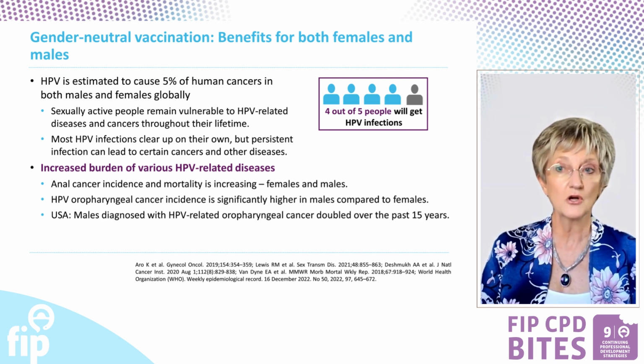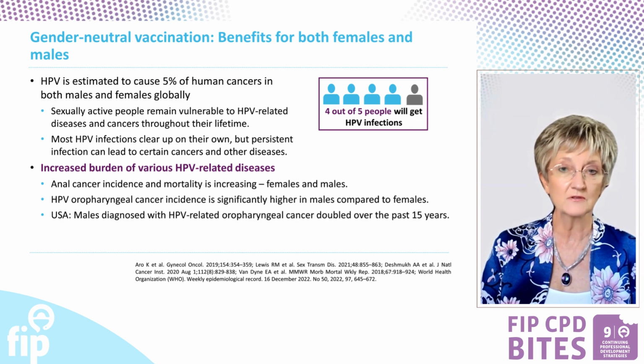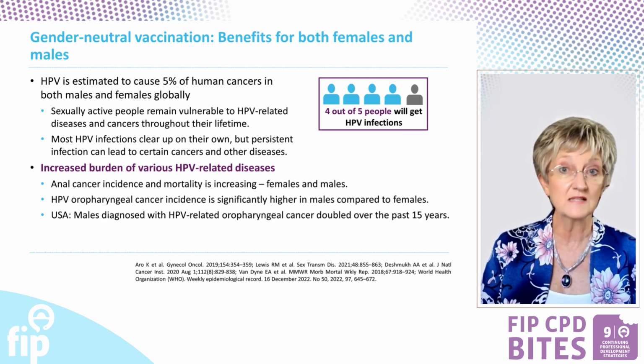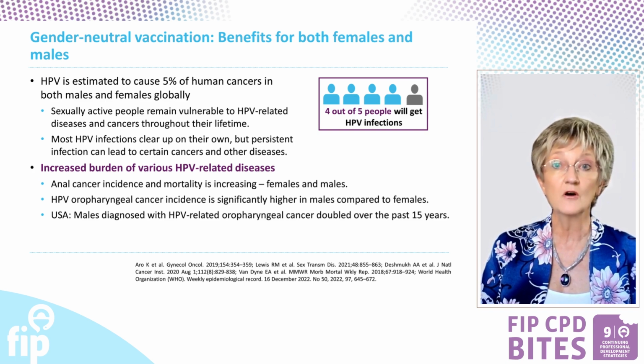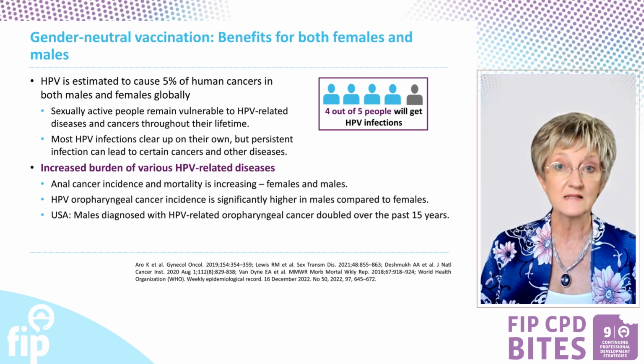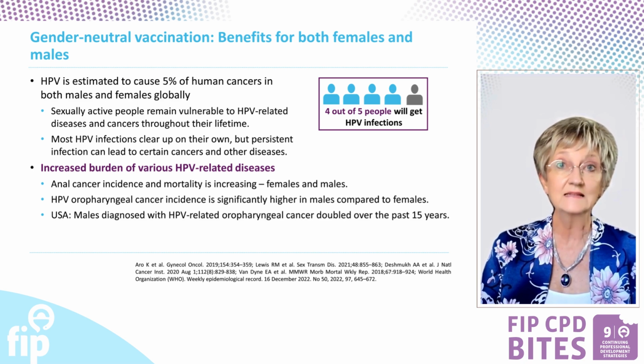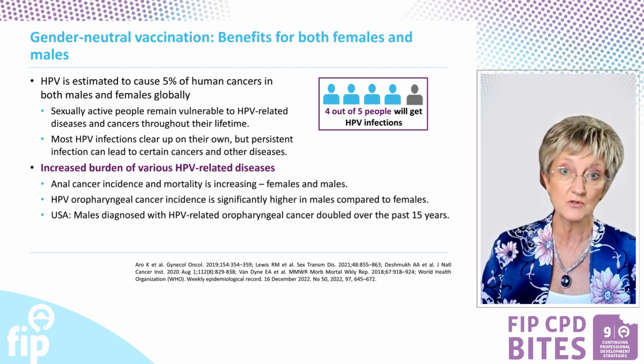Research has also shown an increased burden of HPV-related diseases that affect both males and females. For example, anal cancer incidence and mortality is increasing amongst both sexes. HPV oropharyngeal cancer incidence is significantly higher in males compared to females, and in the USA, the number of males being diagnosed with HPV-related oropharyngeal cancer has doubled over the past 15 years.